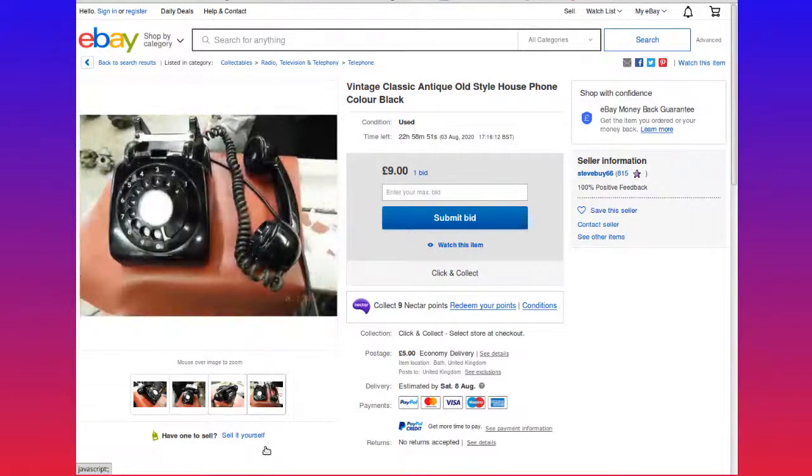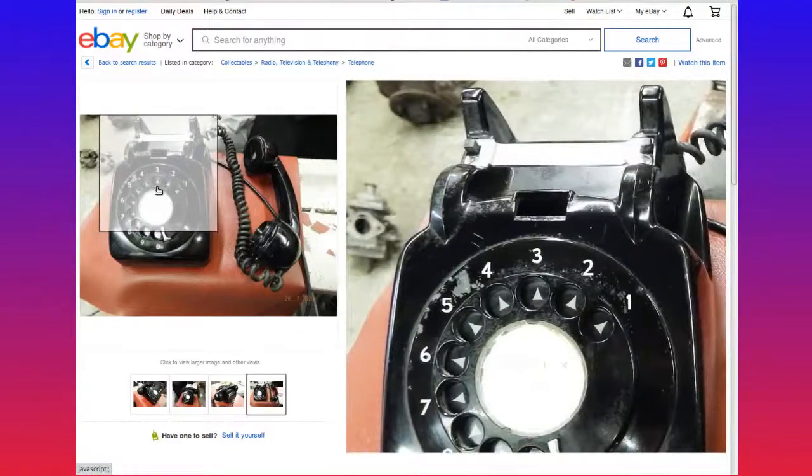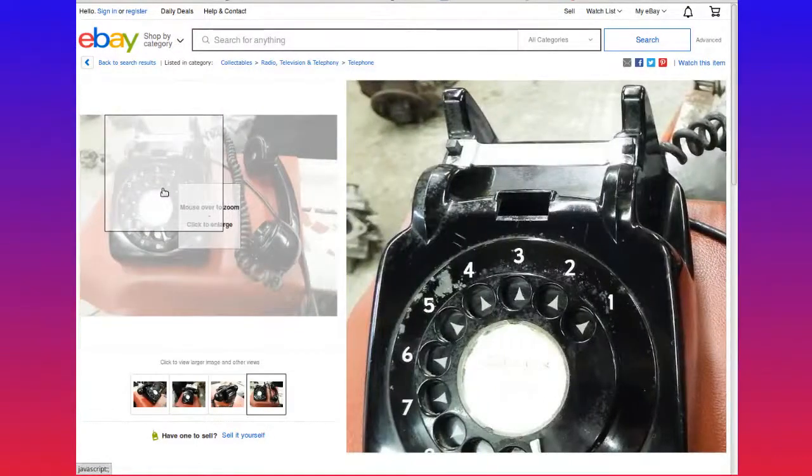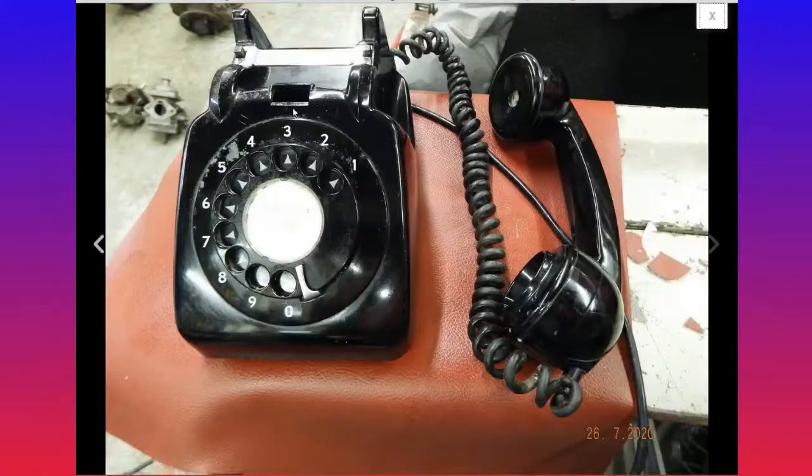We have a look at it. Don't look like they've took any photos of the underside. Another thing here, at the top, if you look, it's got a chrome carrying handle. They were never fitted on GPO issued phones, chrome carrying handles. Didn't happen. They never had chrome carrying handles on a GPO phone. So that tells me it's a privately issued one. It's probably an Ericsson phone, this, to guess.